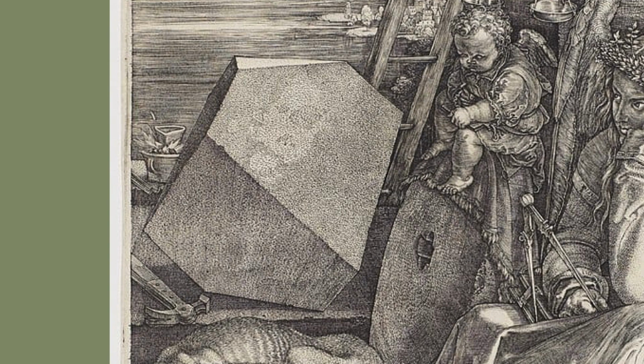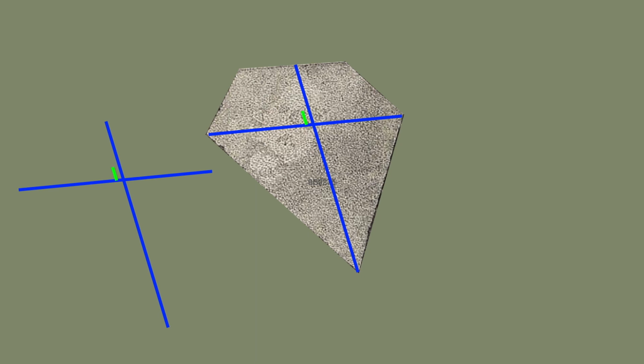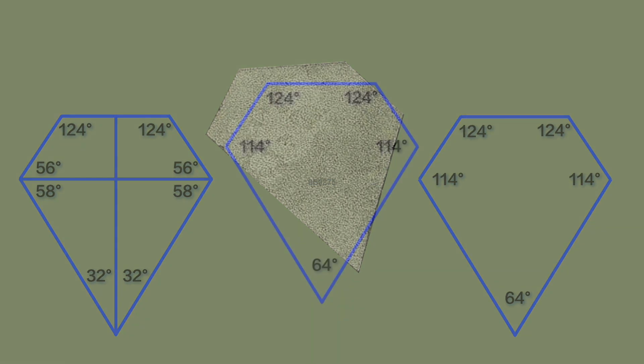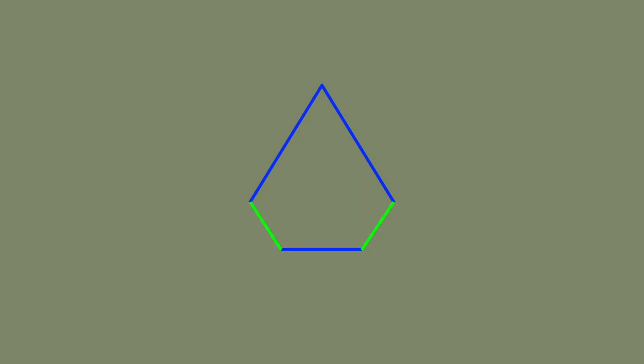Let's take a closer look at the Dürer solid. Its largest face is really just an elongated pentagon. The viewer's perspective from the side distorts it, so I've approximated its true shape based on the lengths and angles in Dürer's engraving. The angles of this elongated pentagon are 64, 114, and 124. These don't seem to fit any pattern we've seen so far. We can, however, flatten this pentagon into a triangle, retaining each of the side lengths, and this does fit a pattern we've seen before, a Masonic pattern.